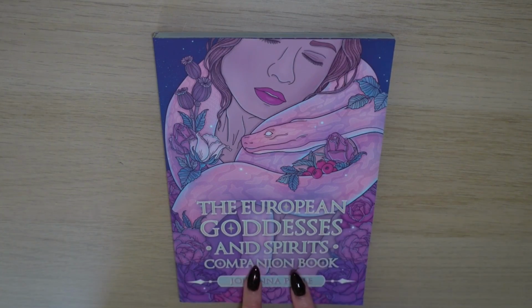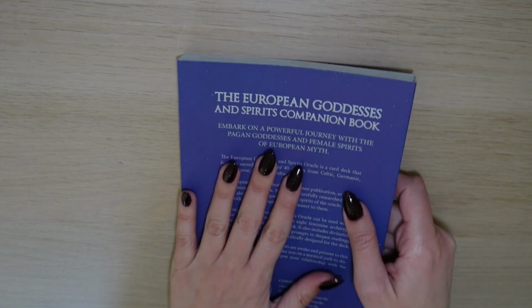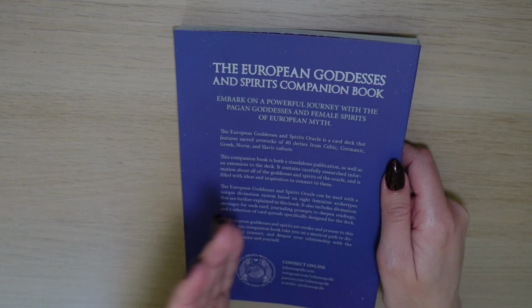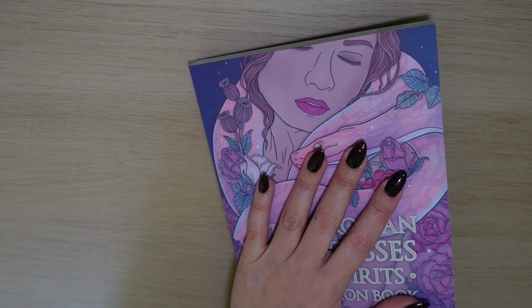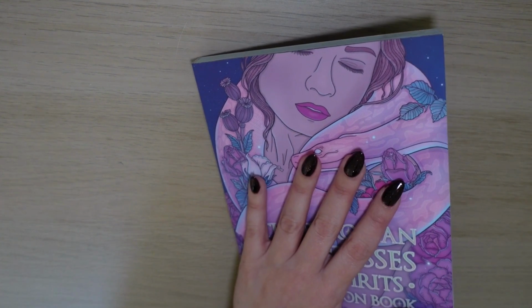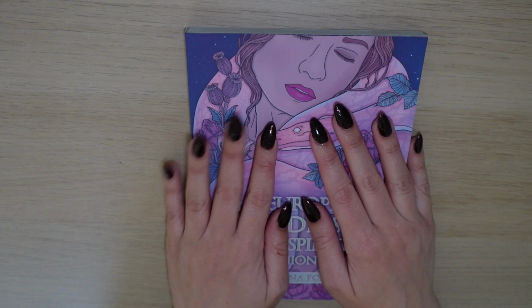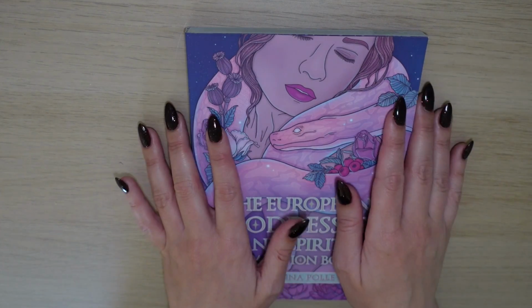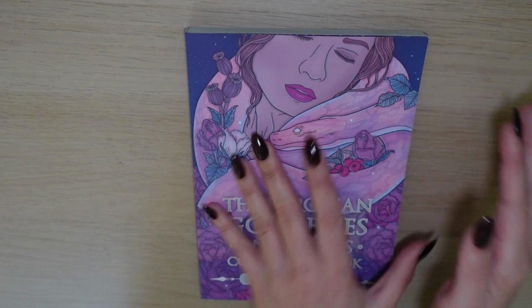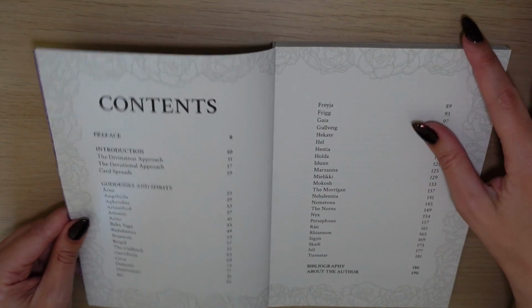I also want to take a look at the companion book because some of you might be interested in that, especially if you want to get deeper into European goddesses and spirits. Ooh, that's so beautiful. So this very much reminds me of the Beneath the Moon book, I think, that doesn't come with, but is sort of a companion book to the Tarot of the Divine. There's also something similar with another goddess deck that I used to own, and it happens more. This is not the first time that you get the option to get a separate companion book to read deeper into the stories. So here we have the table of contents.